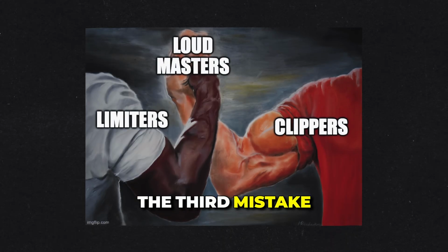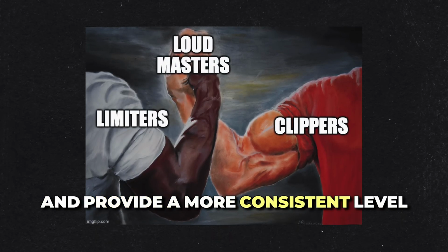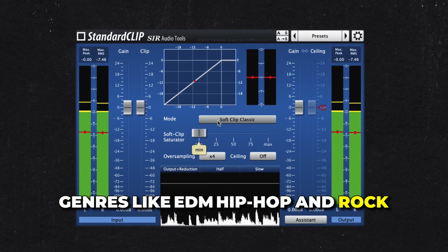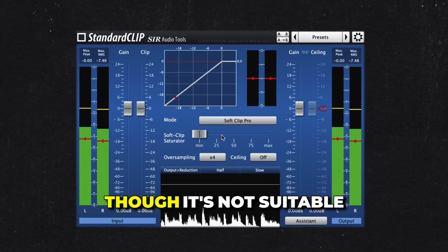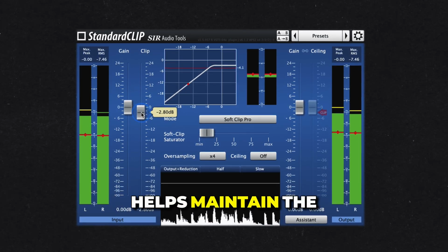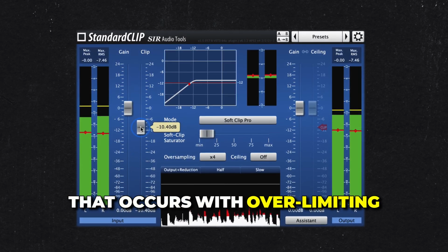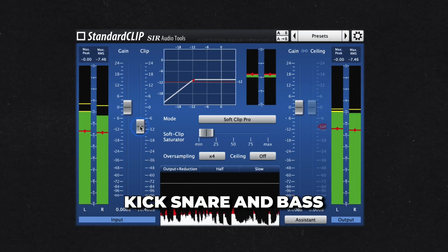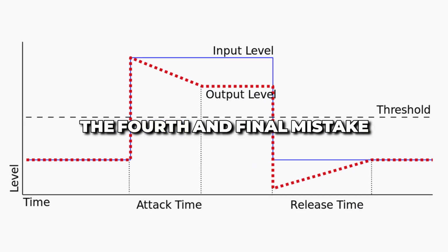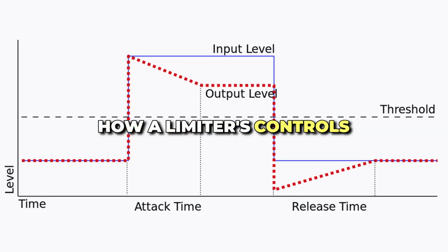The third mistake is not using a clipper before limiting to shave off peaks and provide a more consistent level for the limiter. Genres like EDM, hip-hop and rock greatly benefit from this approach, though it's not suitable for every style. Using a clipper at this stage helps maintain the original envelopes of the track, preventing the reshaping that occurs with over-limiting. A general principle here is to control the kick, snare and bass by shaving a few decibels off the transients.